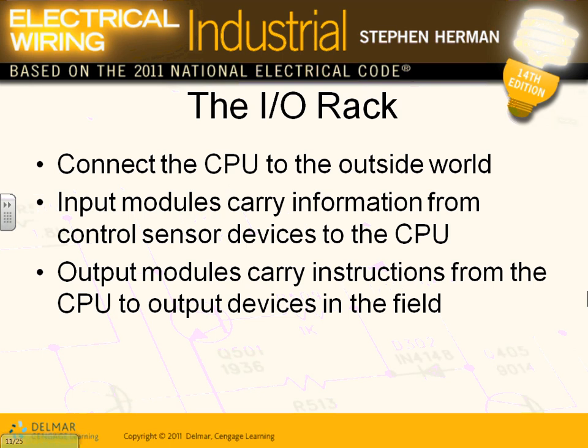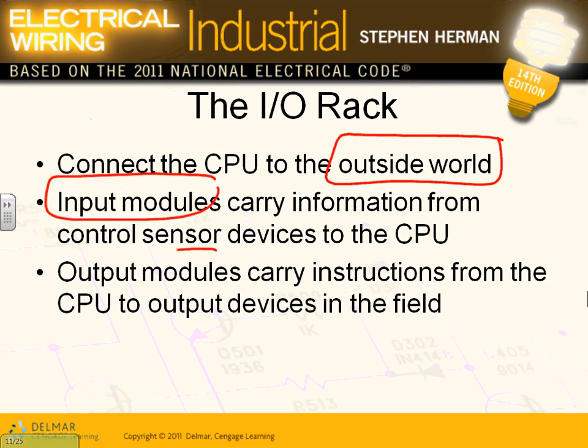Input-output racks. These are the eyes and the ears of the system. That's how you interact with the outside world. And this is where we interface with them, guys. I have my VFD, right? And I need to get signals from my VFD into the PLC so I can control it. You get into the IOs, they call them IO racks. You connect it, obviously, to the CPU. It brings the input information and the output information modules.